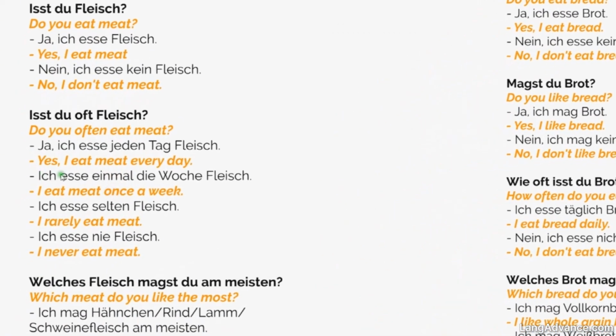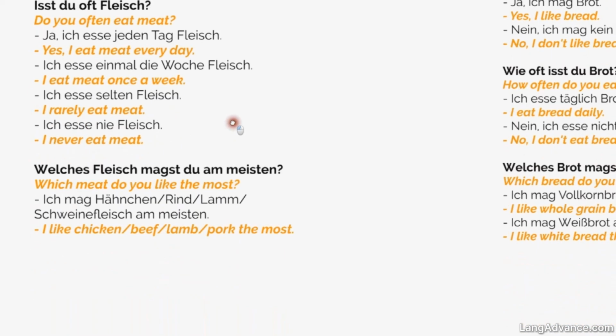Or ich esse einmal die Woche Fleisch. I eat meat once a week. Einmal die Woche, once a week. You can also say, ich esse einmal in der Woche Fleisch oder ich esse einmal pro Woche Fleisch. That's also possible. Or typically we just say, ich esse einmal die Woche Fleisch. Ich esse selten Fleisch und ich esse nie Fleisch.